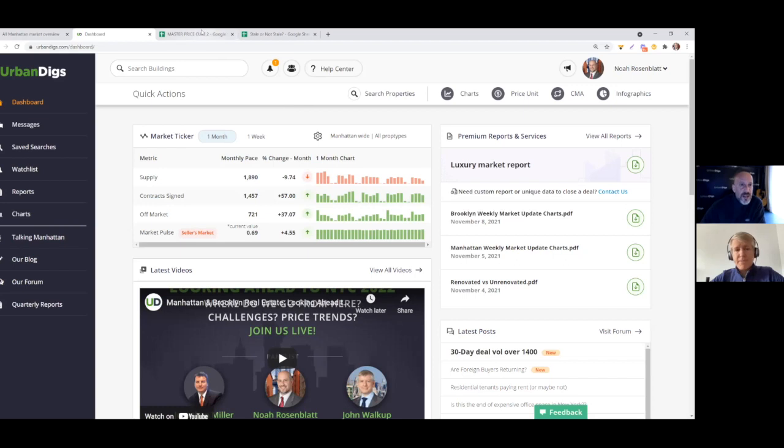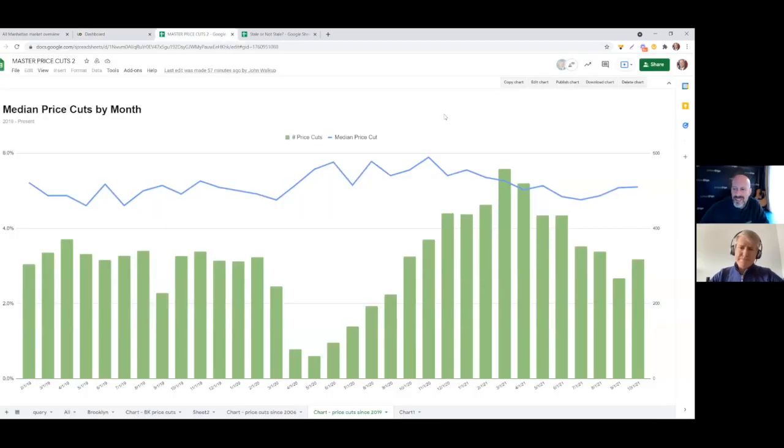I don't know about you. I totally agree. John, I want to move over to what the seller should be focusing on here. Price cuts. Price cuts. This market is very liquid. So many deals happening. If you're not selling, you've got to think about reducing that price, John. So what are you seeing in this chart here?